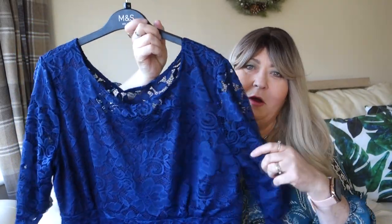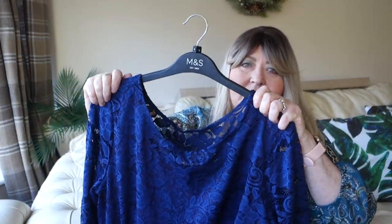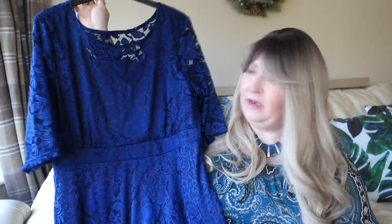Yeah, I really, really love that red dress. But I've got this other one to show you, which is equally as nice. So it's this gorgeous navy dress. And I always think navy is very, very smart. Again, this dress will be great at a wedding or any formal occasion.